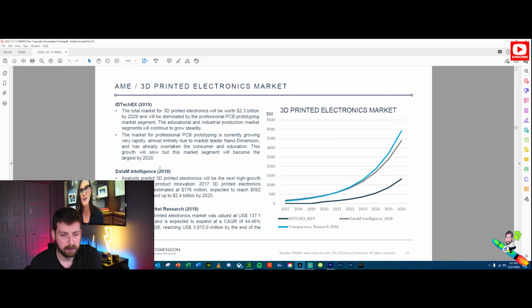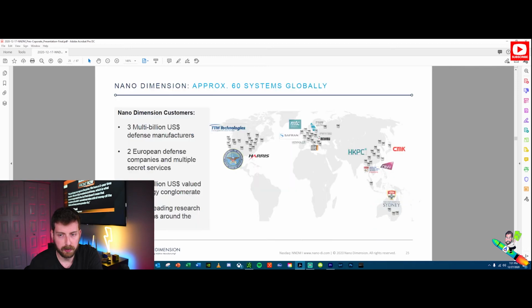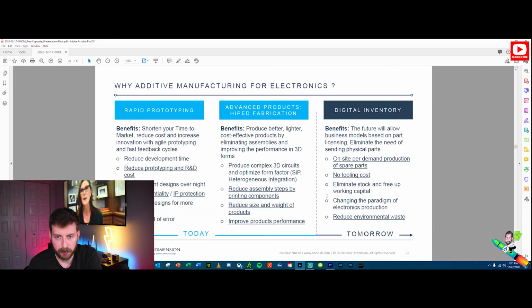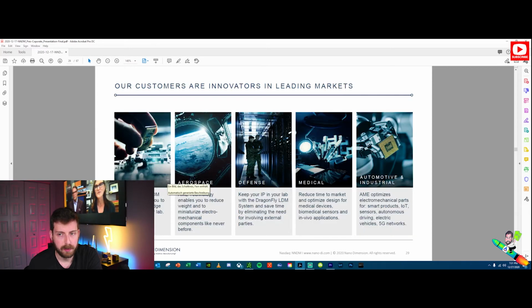So in my opinion, they go through this, and they got some companies here, Harris and the Department of Defense and things like that. This is the way it's conventionally done. This is how you can do it: you can 3D print the things into the actual dielectric, and you can connect. So it's a pretty smart way.